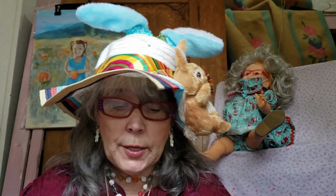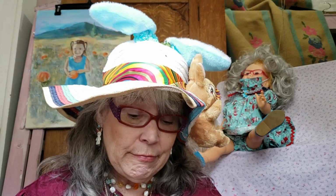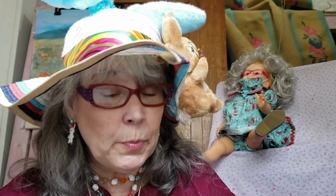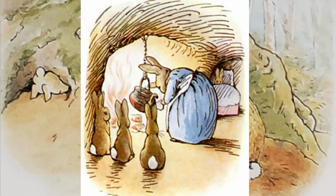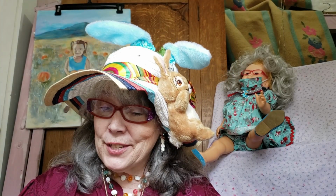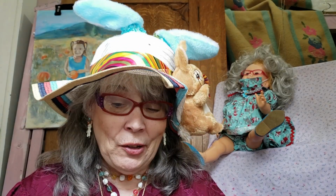I am sorry to say that Peter was not very well during the evening. His mother put him to bed and made some chamomile tea. She gave a dose of it to Peter, 1 tablespoonful to be taken at bedtime. Here is Mother Rabbit brewing chamomile tea. But Flopsy, Mopsy, and Cottontail had bread and milk and blackberries for supper.